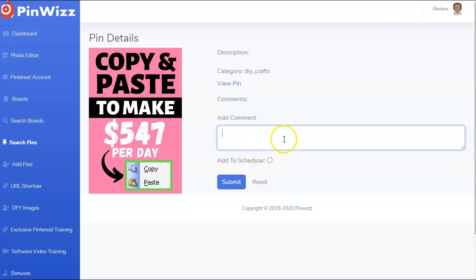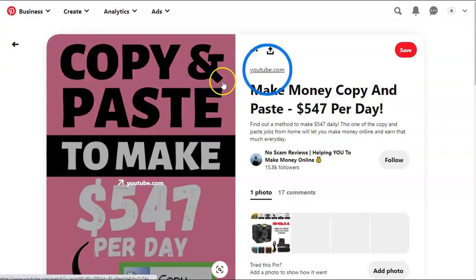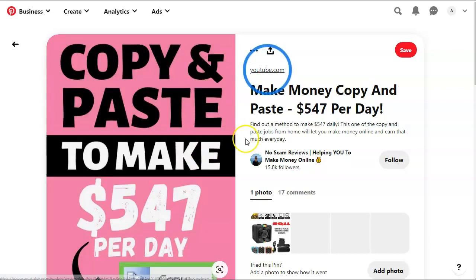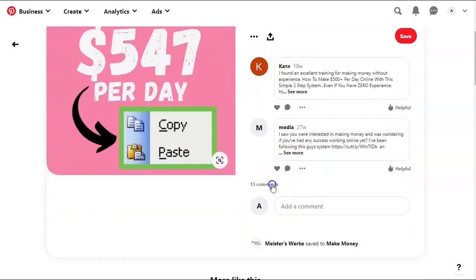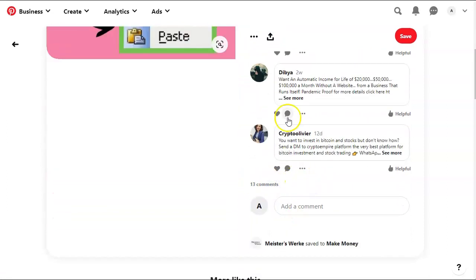And it says add to scheduler. Now I haven't seen the scheduler yet, so that is the only question mark I have here. Everything else seems to do exactly what it says it does. If I wanted to, I could actually add a comment and then click here to view the pin and go right to the pin. I mean, that's pretty nice to make that straightforward and simple. And if I had made a comment, I would be able to start clicking here and going through and find the comment that I just did.